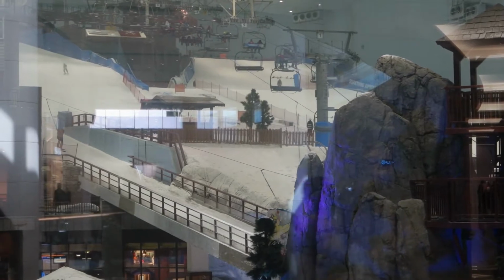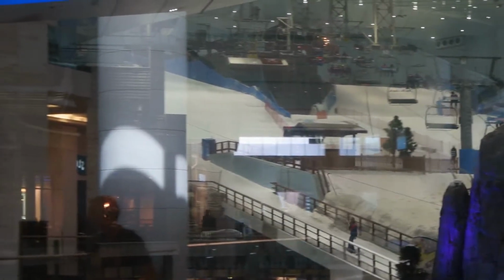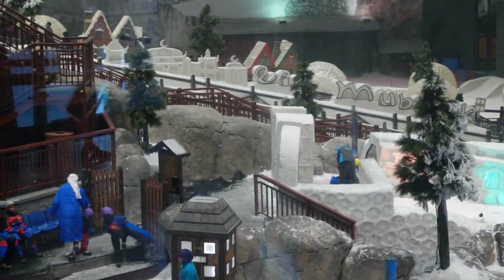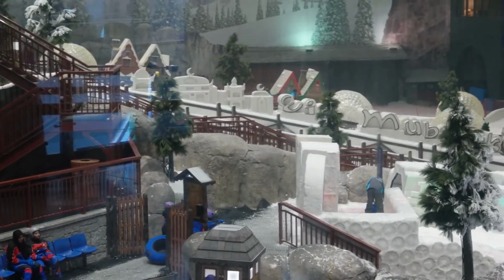Here's another view of the slope. And here's some round balls, I don't know what they're for. Maybe they're those Zorb balls you hop inside.